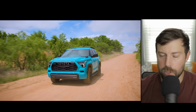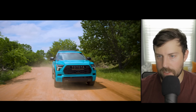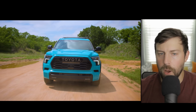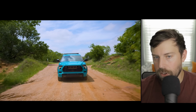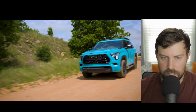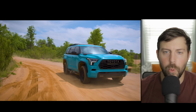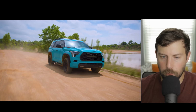You can get it in rear wheel drive actually on SR5 Unlimited, but four wheel drive is available on SR5 Unlimited, and 4x4 or four wheel drive, should I say, is standard on 1794 Platinum, TRD Pro, and Capstone grades. Just like the Tundra, still keeping Safety Sense 2.5 around, while most of Toyota's lineup is well past 2.5 Toyota Safety Sense.